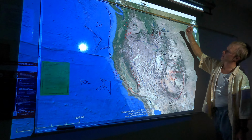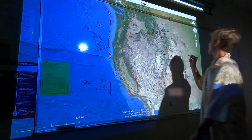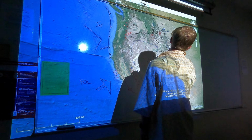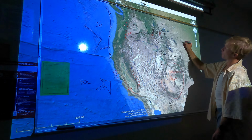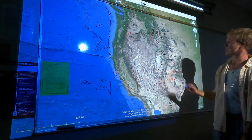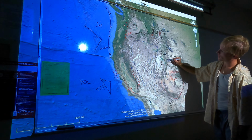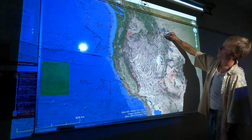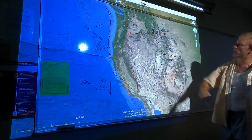We have the Big Snowies up here in central Montana. Out here we have the beautiful Bighorn. We have the Wind Rivers here. Way out here, we have the Black Hills of South Dakota. Let's throw the Uinta in here, juxtaposed with the thrust belt. Those are the Uinta. And then in the southwest Montana zone, we have the Beartooths here, we have the Gallatin-Madison Range, we have the Ruby Range, the Gravelies, etc.